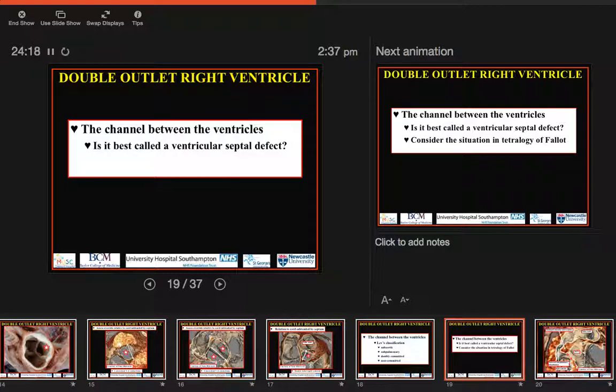So, for better or worse, like me, you call a channel between the ventricles a ventricular septal defect. The continentals, the Italians, the Spaniards, the French, the Portuguese, they are much more beautiful. They use their words and they call it a communication interventriculaire. And that's much more flamboyant than calling it a ventricular septal defect, which is the crude way that the Anglo-Saxons describe it. But could it be that there is a difference between a communication interventriculaire and a ventricular septal defect?